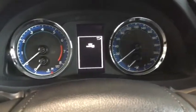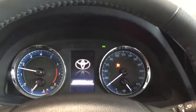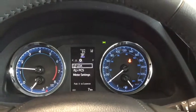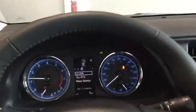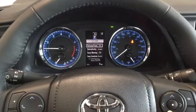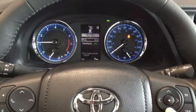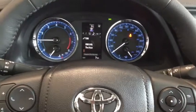Starting up your Corolla with your smart key system, put your foot on the brake and press that push start button there. Your dashboard's going to light up with that cool ambient lighting. You're also going to see your welcome screen with your multi-information display. Right now it's open to your Toyota Safety Sense features, which with your steering wheel mounted controls, you can set distance, you can set the sensitivity, as well as your other features like your steer assist, your sway warning, and many more things that you can figure out once you do come in for your test drive.